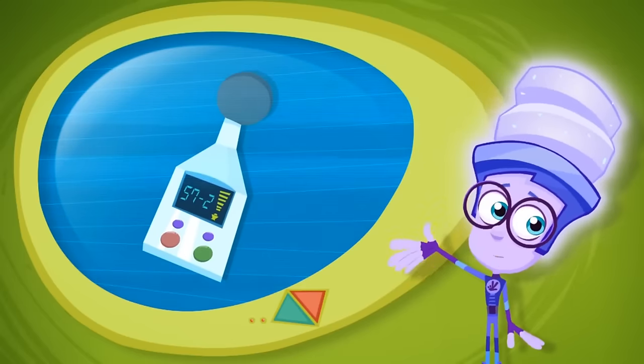Batteries, batteries. We use them every day and need them by the ton. Batteries, batteries. They give power to appliances so they can run.